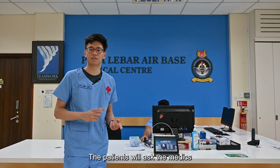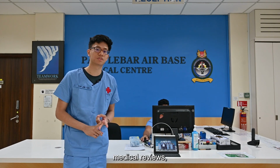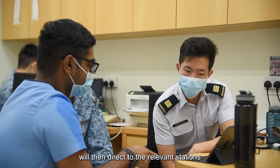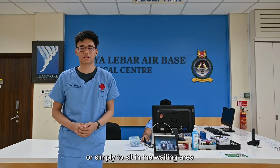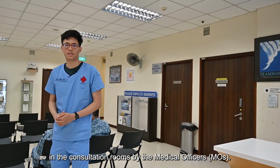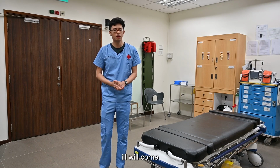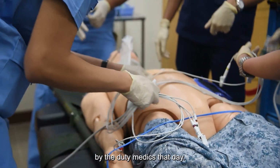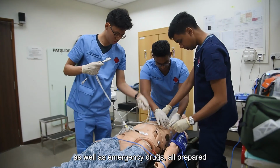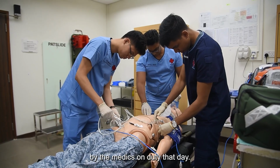The patients will ask the medics to help them to register health screening programs, medical reviews, or simply to tell them their symptoms for reporting sick. The medics will then direct them to the relevant stations or simply to sit at the waiting area to wait to be seen in the consultation rooms by the MOs. So this is our resuscitation room where patients who are seriously ill will come and be attended to by the duty medics that day. We have the state-of-the-art Nihon Kohden defibrillator as well as emergency drugs all prepared and ready to be administered by the medics on duty that day.